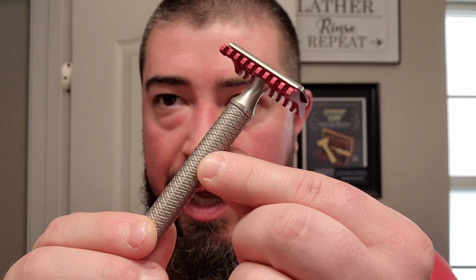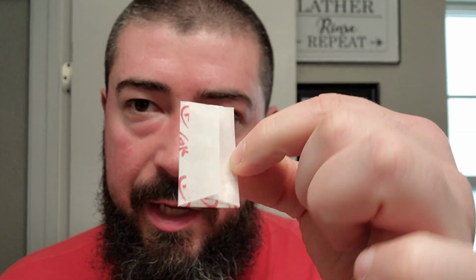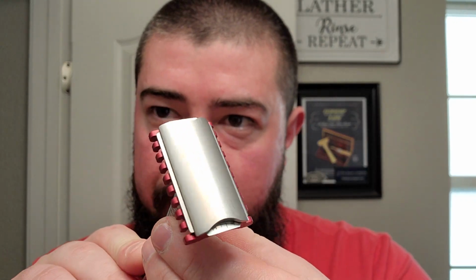The blade that we have loaded up today was also provided by Foxy Matt. These are the RK Chromium Blades that I've been hearing about. A few wet shavers out there have been kind of hyping these up, so Matt threw a tuck of these in the mix as well. This is going to be my first impressions of the RK blades. It was a single wrapped blade. Other than that, it does have some printing on it, but it's a DE blade, more or less.